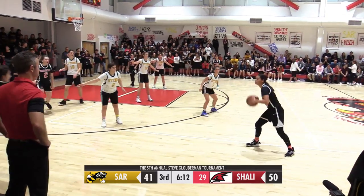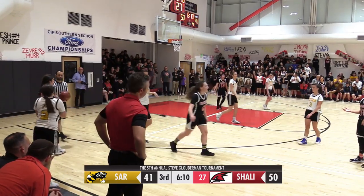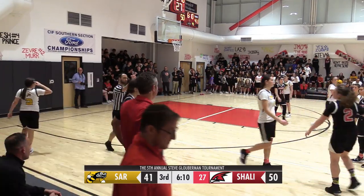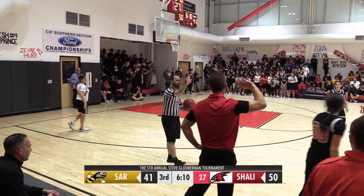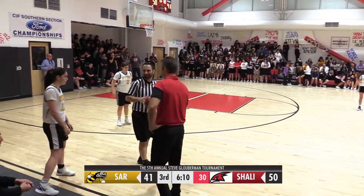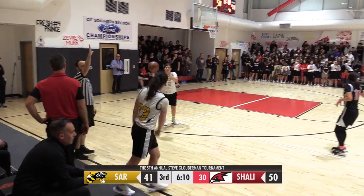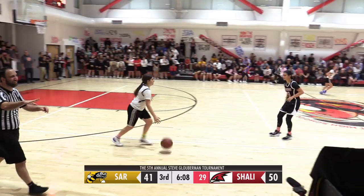And there's Lazary on the inbound, gives it to Shaw, and into the corner for Lazary, but it's going to be a moving screen violation on Avital Jacobson. And she seems pretty frustrated with that. The refs say that she was shuffling her feet or moving into the defensive player, but she begs to differ.